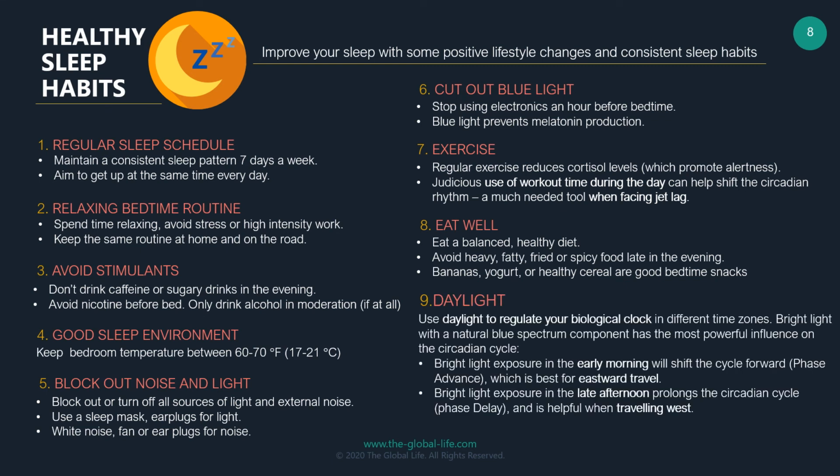Now, daylight, the big one. Use daylight to regulate your biological clock in different time zones. If you're traveling, this is your best tool. But bright light with a natural blue spectrum component has the most powerful influence on the circadian rhythm.